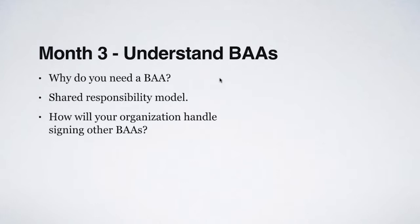Because what a business associate agreement does is it relies on a shared responsibility model within the agreement. It clearly dictates that in order to protect patient data, what the covered entity needs to do, or the other signatory on the other side of the contract, so if you're a subcontractor to the business associate, what they need to do, and then it dictates what you will do as part of protecting PHI. It also does a few things like it may dictate liability, it may dictate what you would do in the event of a breach, and it dictates a bunch of other things.